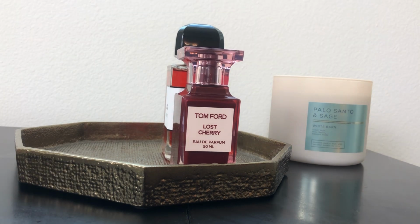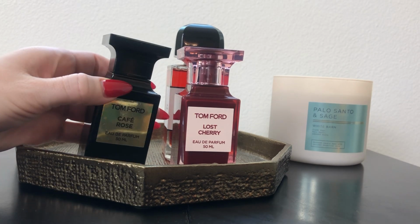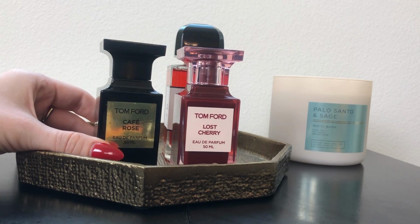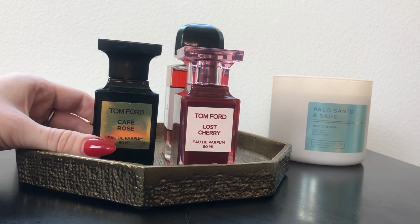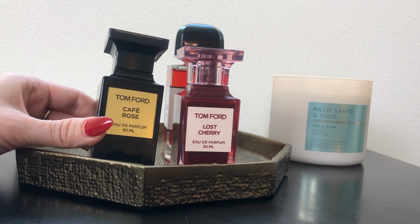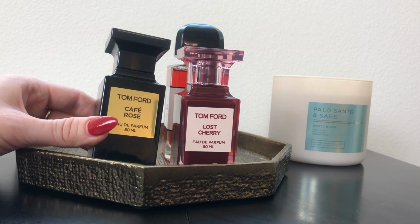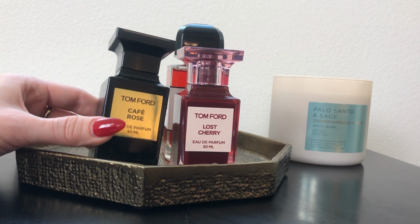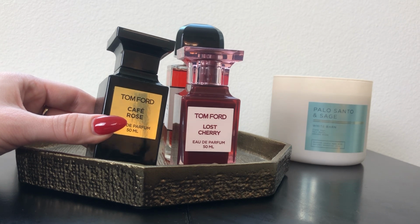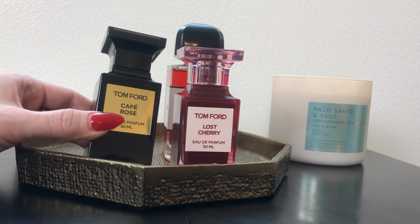Really love that one. And then next up, I have another Tom Ford, Cafe Rose. This is the old bottle. I've had this one for a long time. It's been a long time favorite for me. Just really love this. If you love rose, you know you're a rose lover. People who don't love rose, skip to the next one, or maybe not, because the next one also has rose. But I love rose.